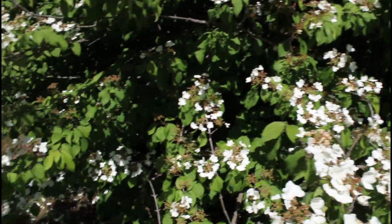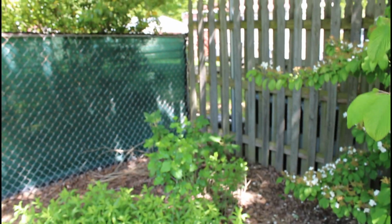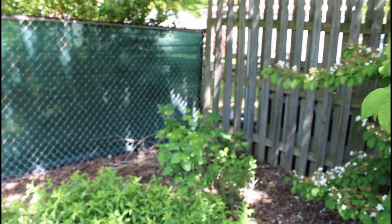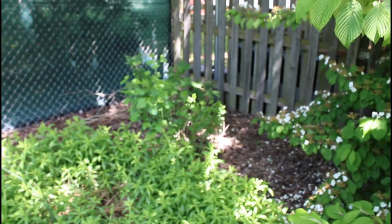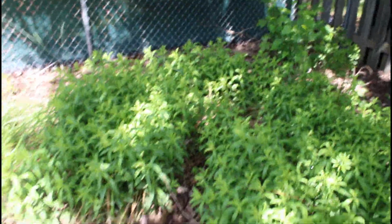There are some dead branches I have to prune out of here, but for the most part, I've just let this thing do its own stuff. Looking in the back there, you can see that my oak leaf hydrangea has come back, and it looks like it might even make some flowers for me. My baptisia is popping back up as well. There is also a mulberry tree I'm going to have to pull out, and then my aster is going insane, and that's going to have to be cut back a little bit too.